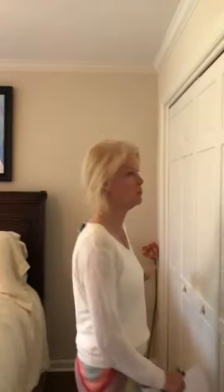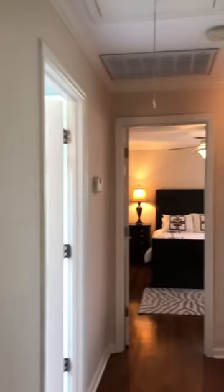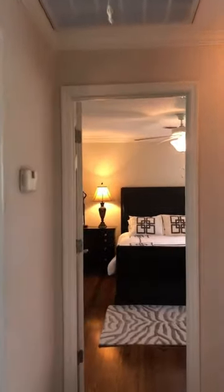So they're kind of deceptive because not only do you have this big closet, you actually have some storage that you can access within and behind the actual closet space. There's a really nice renovated bath that these 2 bedrooms upstairs share.